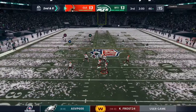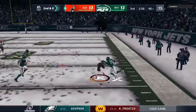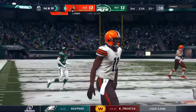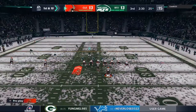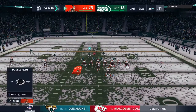On play action, it's Carr, eluding the pressure right. Caught on the right side by Jones. And that's going to be another first down as the tackle made at the Jets' 25-yard line. He got 29 yards that time. So in Jet territory now. Here's first and 10 at the 25-yard line.